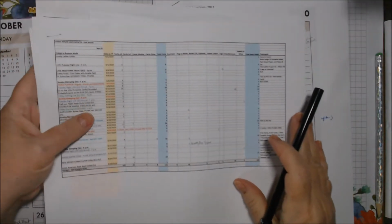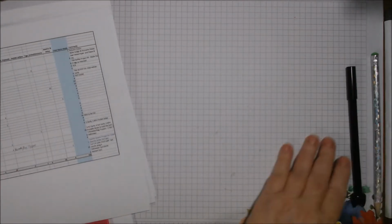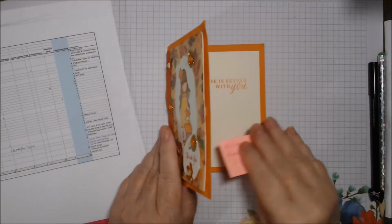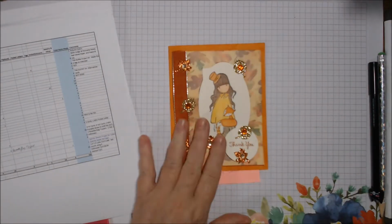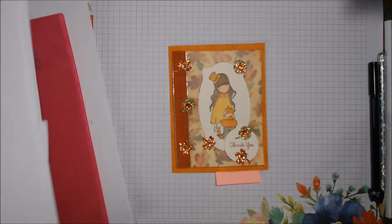So this is where I'm actually going to share with you what I made. I started with this little lady for the gorgeous Lovely Ladies collab on the 1st of the month. Let me get my little basket here and then I'll have to go to the floor.